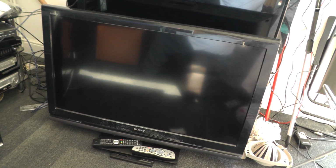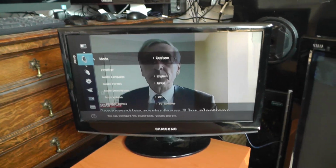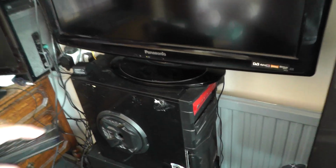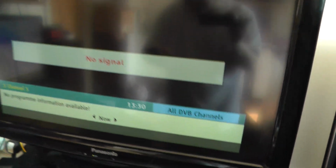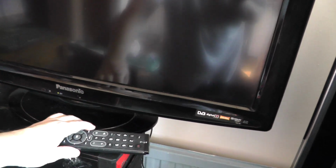Definitely. Not as good sound as that one, which I've got the other day, so I've got that great big Sony the other day. Still got that one, and then I've got this one. And this one works excellent as a monitor as well. So I might still keep this one. It's a monitor. This is how good it is as a monitor.